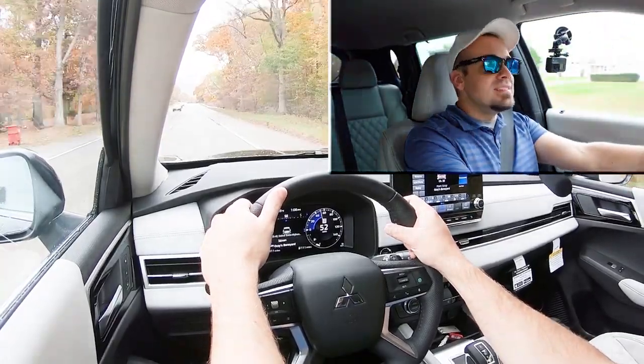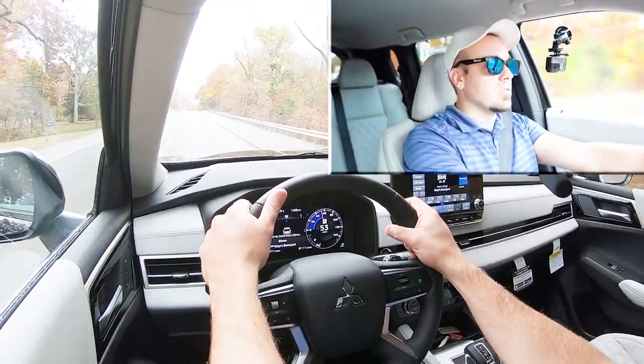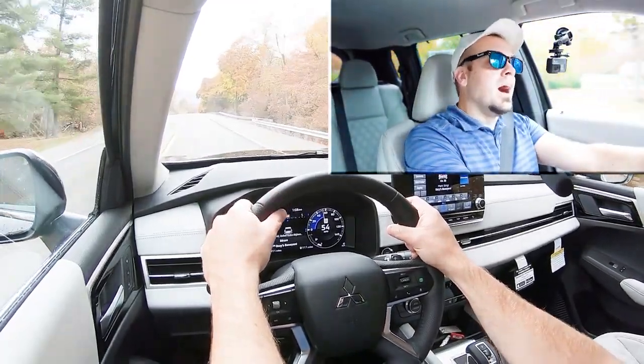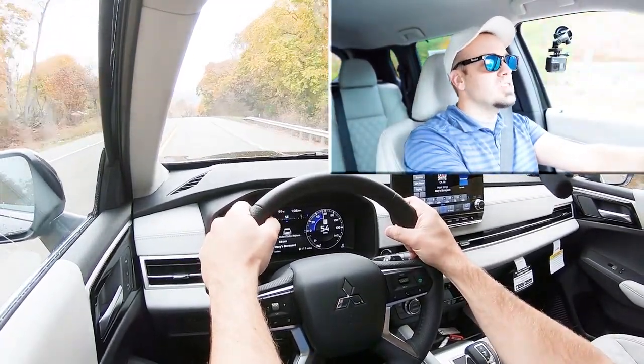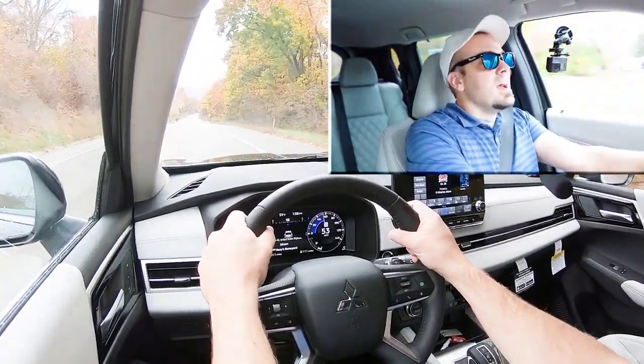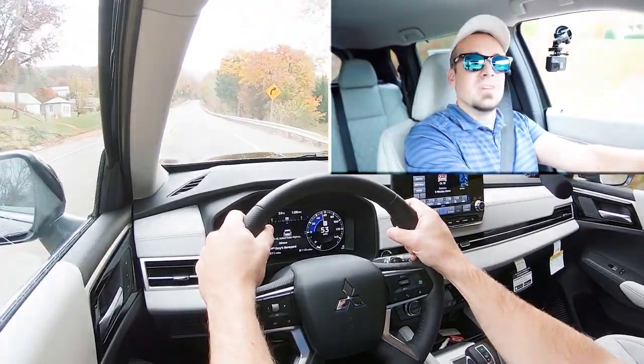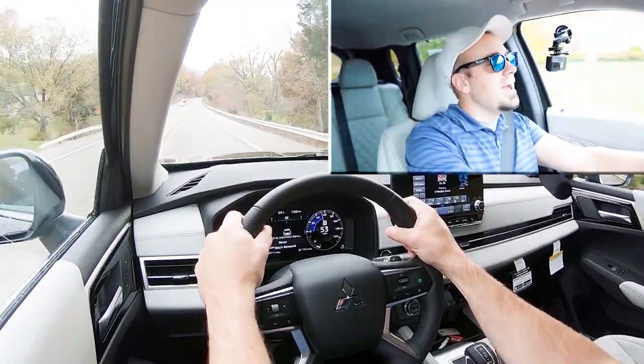But having said that, it's not the quickest thing in the world, but with 181 horsepower, 181 pound-feet of torque, and a 3-row SUV, it's kind of to be expected. Honestly though, 0 to 60 in 8.2 isn't bad. You're definitely not gonna have any issues emerging onto the highway. But a little more power in this thing might not be a bad thing. Maybe a naturally aspirated V6 I would personally prefer, but the Outlander still has plenty of power, so you're not going to have any issues.